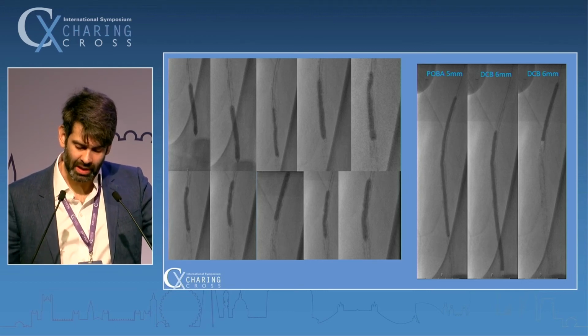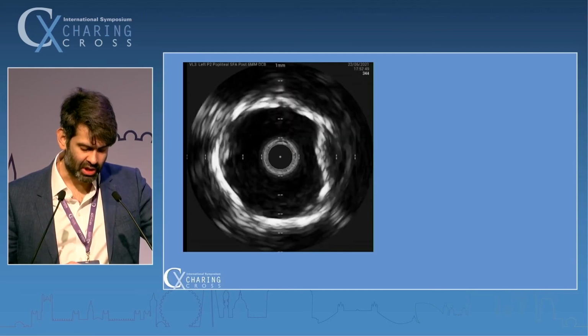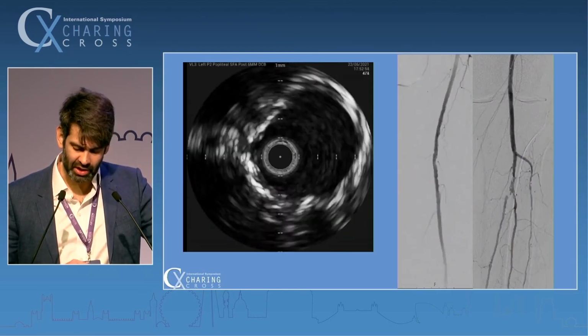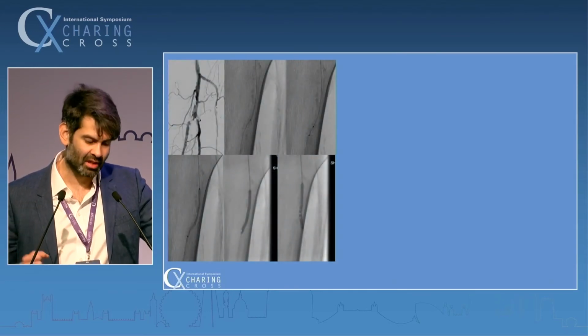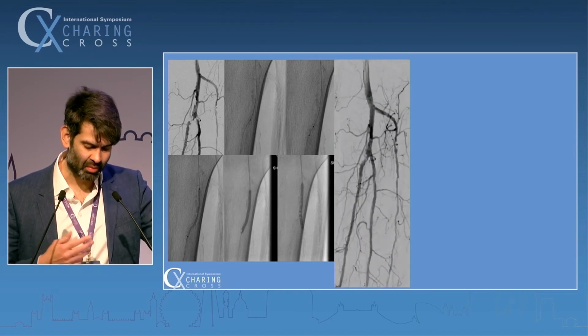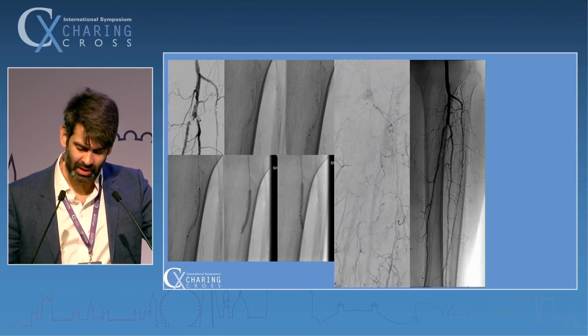We see a plain balloon angioplasty and a drug-coated balloon angioplasty, and we end up with this IVUS image, which shows a greatly improved luminal gain, an excellent flow on the angiogram, and no trash at all in the tibial vessels. I'm feeling very confident. We've got time on our hands. The patient's feeling good, so we move on and treat the tibial lesions as well with the tibial IVL catheter. Again, we end up with this very pleasing result.